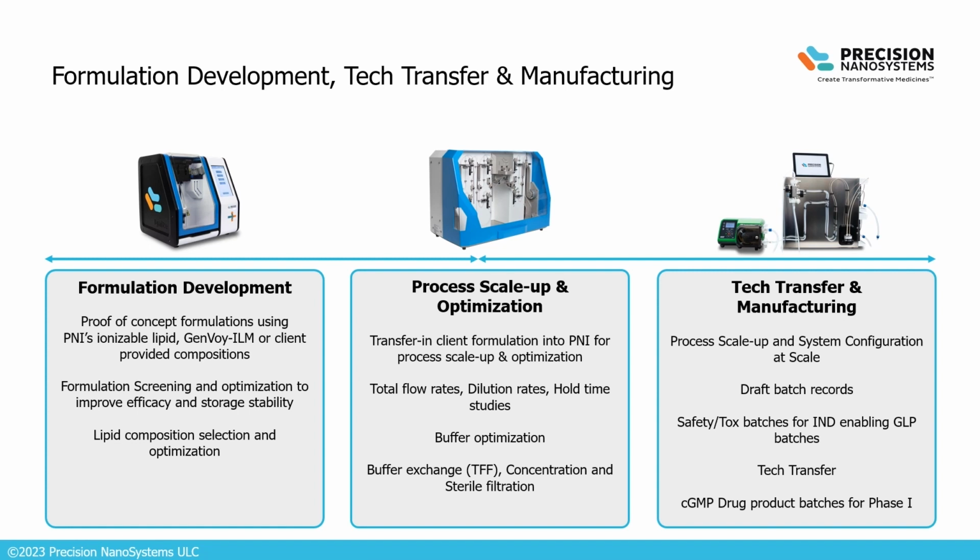Formulation development services. When we're talking about formulation development, that can be divided into three stages. First is the early discovery stage, then the need for process scale up with intermediate batch sizes, and then ultimately at-scale batches in clean rooms to support your phase 1, phase 2 studies. In the early discovery stage, we can use our GenVoy kits or clinical lipid libraries to encapsulate your payload and provide proof of concept formulations in your hand to test your science.